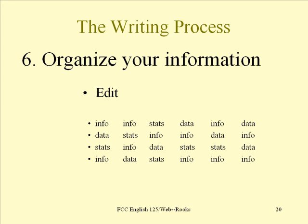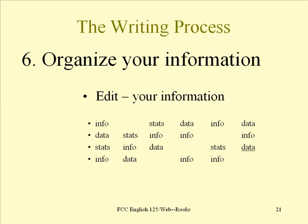Okay? On the other hand, also look at your purpose, because your purpose determines actually the approach you're going to take with your information, because the language you use to try to convince somebody of something is different than the language you use if you're just passing on the information. All right? So look at your thesis and look at your purpose, and go through your information and get rid of what doesn't match that.